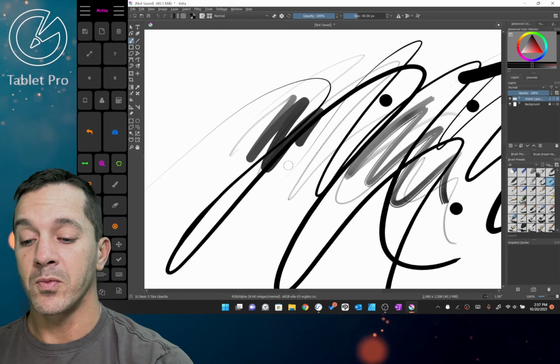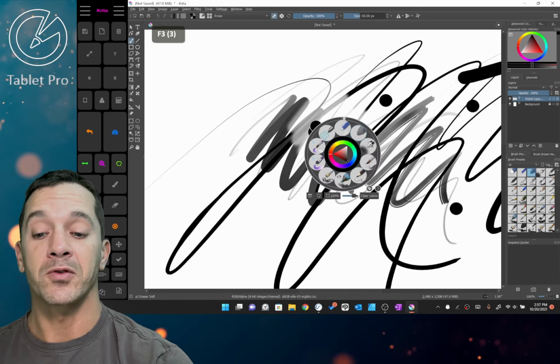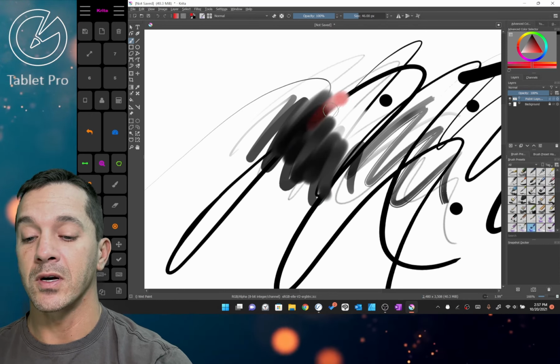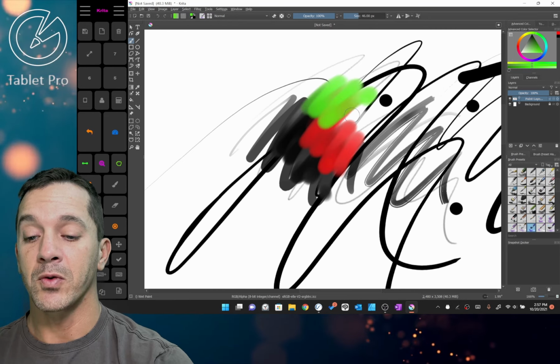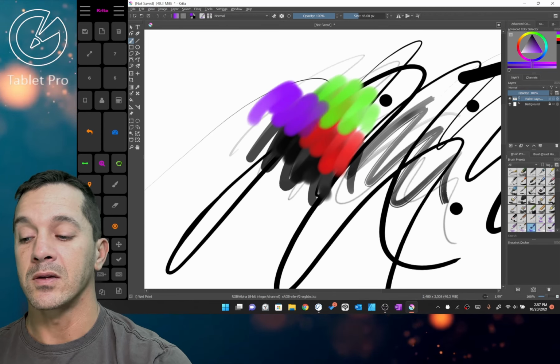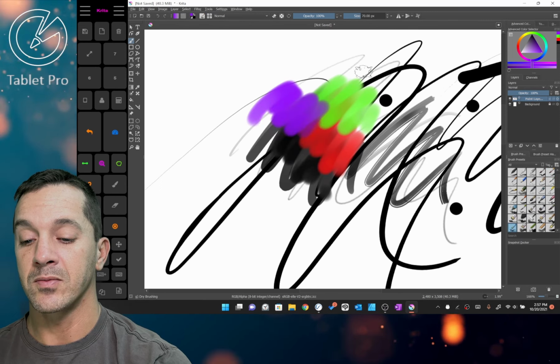Okay, so we have the pop-up palette. You can choose from a whole bunch of different tools that you program in. This is a very smart, intuitive way of working. It's very fast. You can pick different colors very quickly, and it's all in that same kind of HUD that gives you a lot of control. Let's pick one of these.